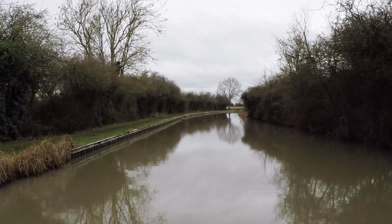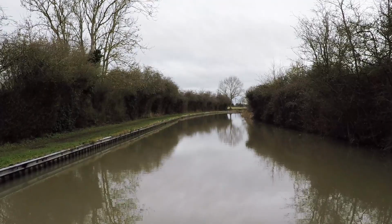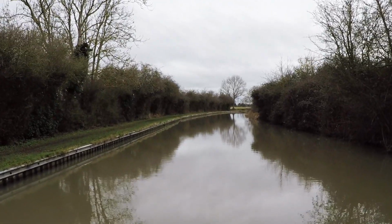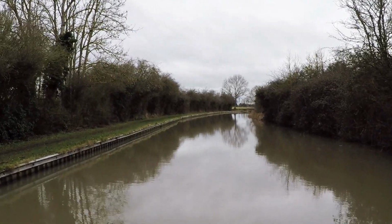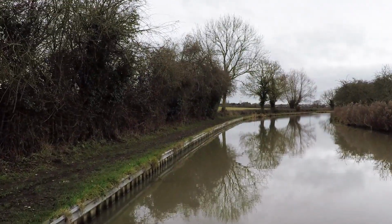Normally there'll be a few boats moored here. We're not too far away now from Hinckley, and if you were to moor here, then there is a pub within walking distance, just a bit farther down the canal, called the Lime Kilns. But right here will do nicely for me and the boys.